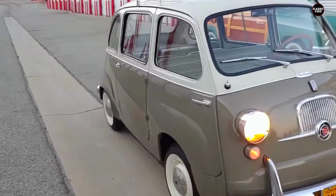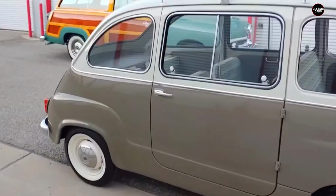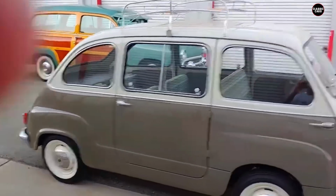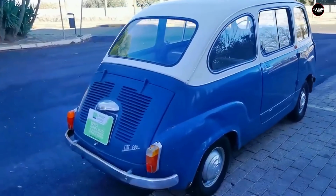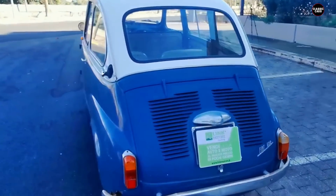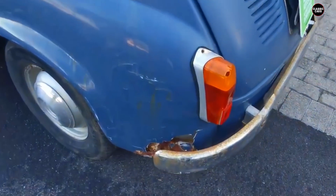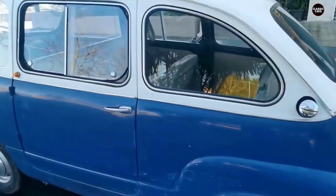Driving the Fiat Multipla was, to put it mildly, an experience. With its small 633 cubic centimeter engine, the car wasn't exactly a speed demon. It had just enough power to get you around town, but anything resembling high-speed driving was out of the question. The engine, though modest, was designed for efficiency rather than performance, and the car was built to be a practical city runabout rather than a road warrior.